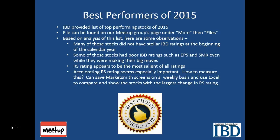But what I found, some observations, is that actually many of these stocks did not have great IBD ratings at the beginning of the calendar year. So you would think the best performing stocks, they probably would have had pretty good ratings or great ratings at the beginning of the year if they ended up being the best performers. But that wasn't the case. A lot of them had low ratings in terms of earnings per share, EPS. Some of them had low composite ratings. The SMR ratings for some of them were pretty low.